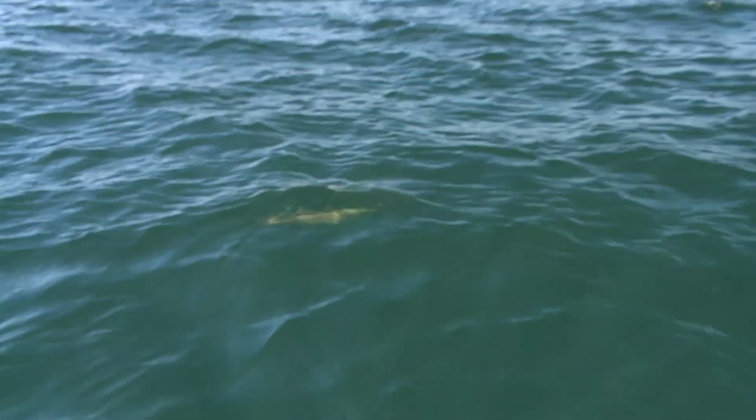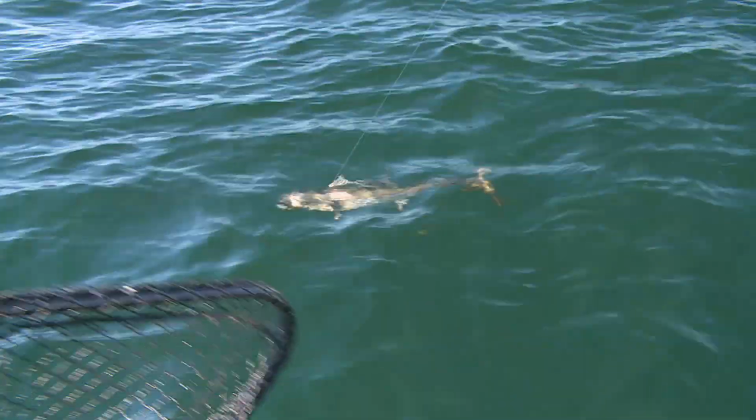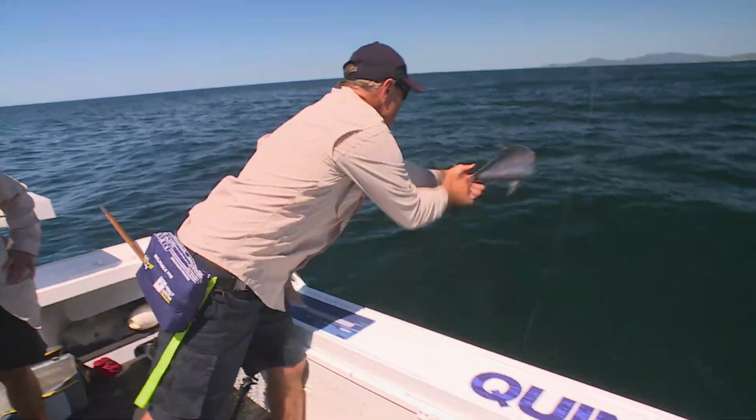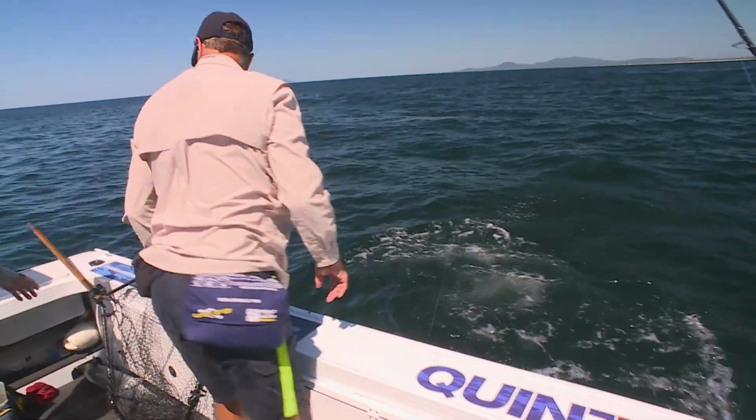Yeah, it's tuna. Oh no, not another tuna. He's a Bigfoot tuna. Nice tuna, though. We can't get away from him. I think you might need a hand, mate. Yep. Oh, there we go. Get him back in the water real quick. It's a pretty fish. There you go, he's gone too.